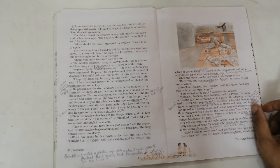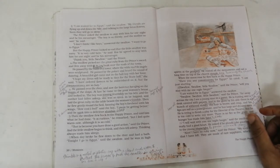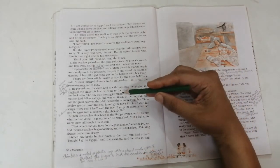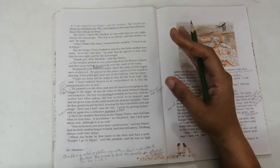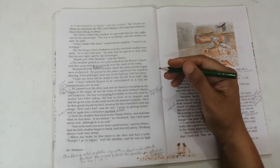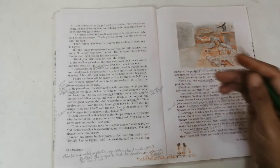and please hand over this precious ruby to that poor lady because she is very poor and her boy is ill and thirsty. Again, the swallow opposed the prince, saying that he wanted to go to Egypt and I don't like boys. The prince was looking so sad that the swallow felt sorry for him and said, it is very cold here, but even then I will stay one more night with you and I will do your work. At this, the Happy Prince thanks the swallow.